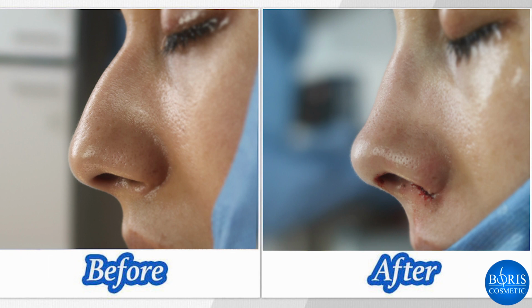Without the packing, patients wake up and they look practically normal, and they have no pain, and they can breathe, and it's a lot healthier that way. So we do pretty much closed rhinoplasty. I get amazing results. It looks very natural.